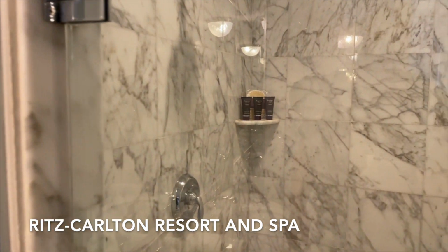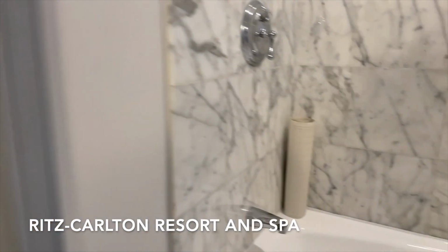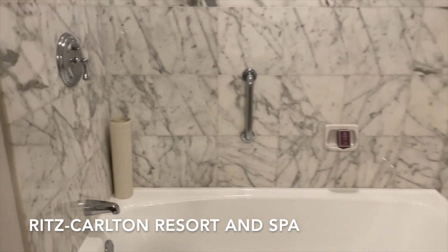So overall, I would say that the JW Marriott definitely wins this one. The rooms are just brand new and it clearly shows.